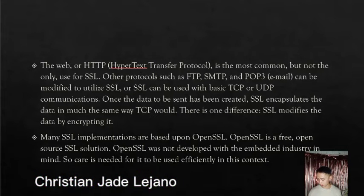Communications use the data to be sent has been created. SSL encapsulates the data in much the same way TCP would. There is one difference: SSL modifies the data by encrypting it. Many SSL implementations are based upon OpenSSL. OpenSSL is a free, open-source SSL solution.